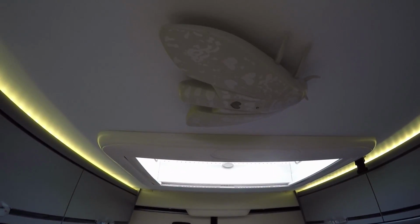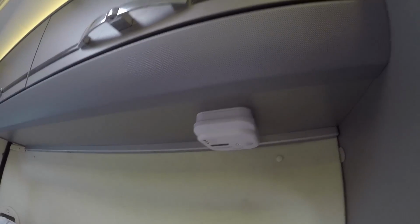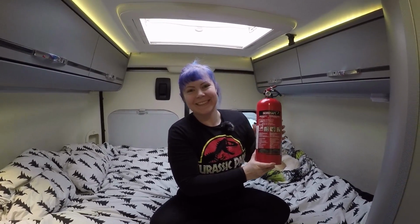And we have a most essential thing, so fire alarm in our ceiling. It keeps us safe and protected. And also we have a carbon monoxide detector there. Safety first when you live in a small place like this. And we have LPG appliances and also the wood stove. So yeah, and if something bad happens, we have the fire extinguisher.